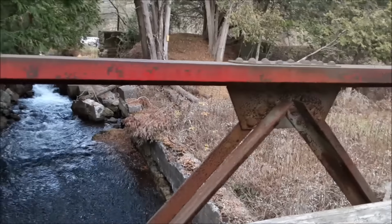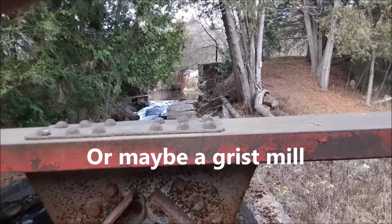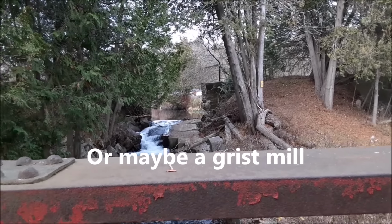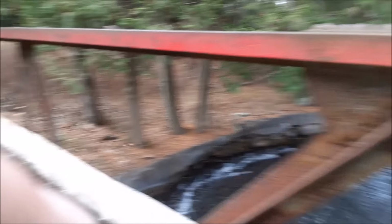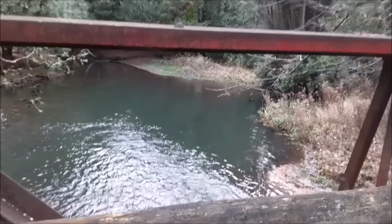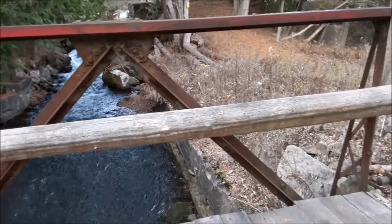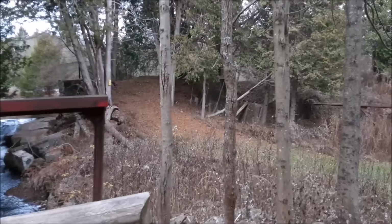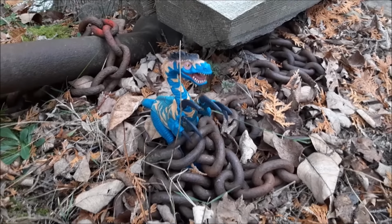So we got a bridge here. This originally was a sawmill in here. There is a dam there that you can see. They've busted the dam down now and let the river flow back. Apparently this is the Ganaraska River. And so they had a mill going here. This place is just spectacular. Unbelievable. This guy guards the bridge.